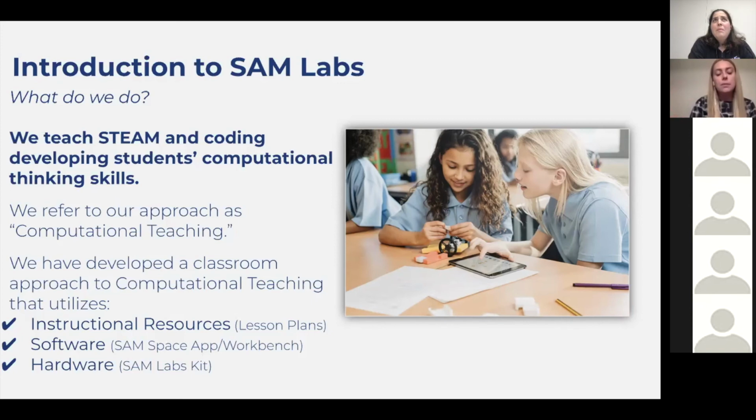And so ultimately what the students are doing within the software is they're coding some systems, and then they're watching their code come to life with these Bluetooth blocks and these materials. So it's a lot of fun for the students. It's really physical. It brings in that tinkering and that design process as well. And all of our lessons involve some type of prototype to bring that coding to life for kids. So that's a little overview of SAM Labs in a nutshell.